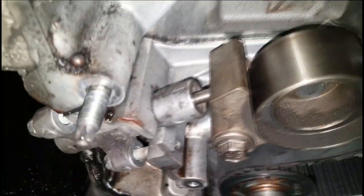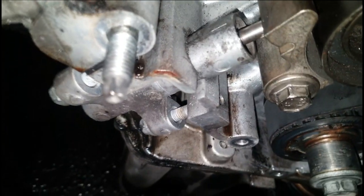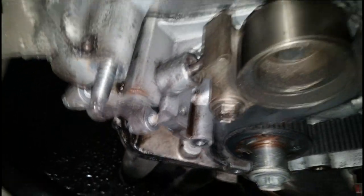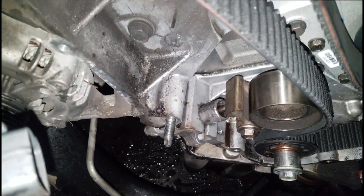But as far as the tensioner goes, I have the hydraulic tensioner slightly down. As you can see, the bolts are loose. All right, so they're just going to give me some room. I didn't have to use the pin this way. Okay, now if I had a grenade pin inside the tensioner, I wouldn't have to do this.